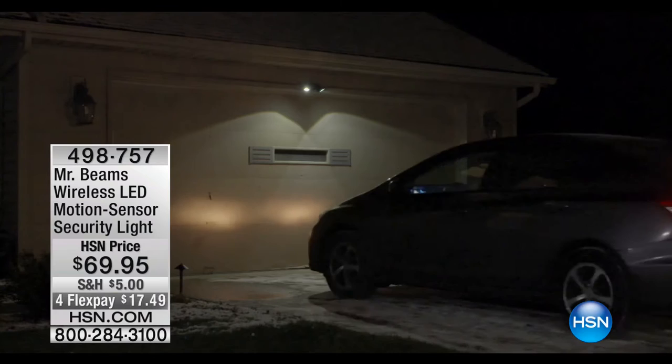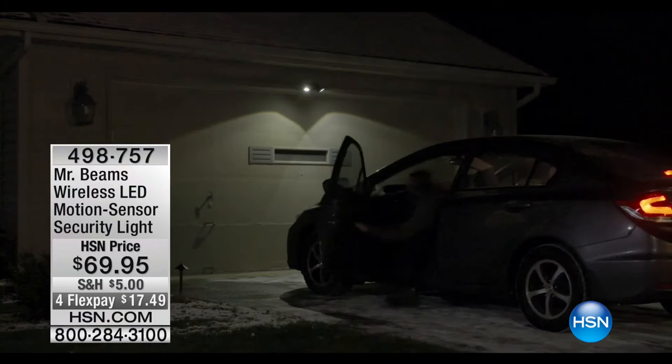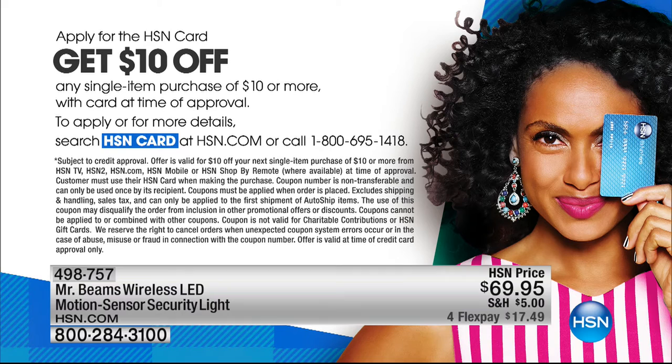498757 is the item number. White, very limited. Brown and black, still available. Matt Davis, thank you so much. Thank you, Miss Callie. Always a pleasure. That again, 498757.